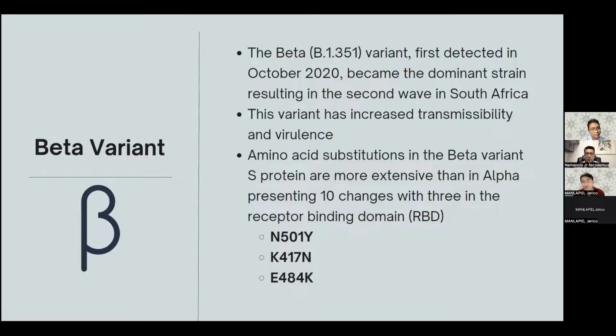Next is the K417N and E484K. These are not predicted to play a major role. However, these two residues may in fact reduce the binding affinity, which shows that the increase in transmissibility seen in beta variant is primarily due to the N501Y, which is also present in the other variants.